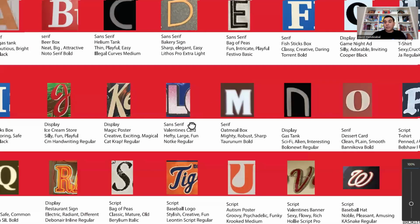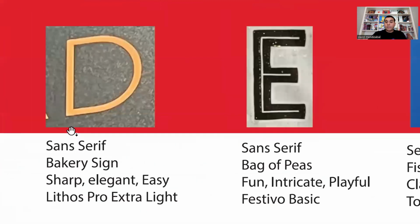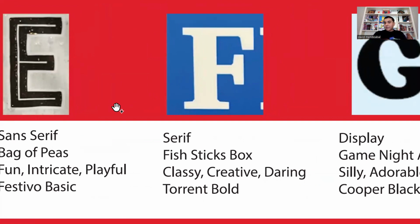Let's go with this letter. I do like this letter. Right on over here. This F, all the way to our right. So it's a little different as well. It's a serif font, but it's a safe serif font, right? And I like the way that the inside of the F kind of almost creates a counter, yet it doesn't, right? It invokes this eye-piercing vision where you just look at that F and it stands out. So I mean, this F is a serif that came from a fish sticks box, right?